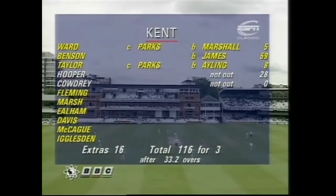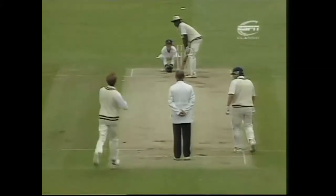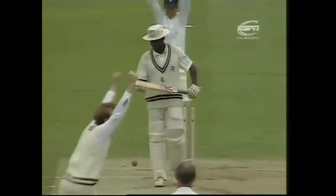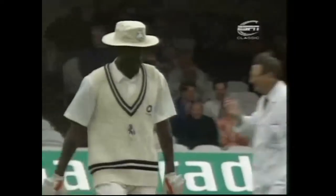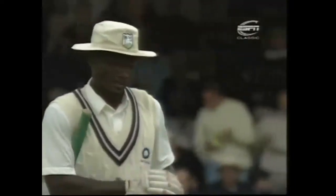Scheduled to come in next, Graham Cowdrey. Oh, done him. Played, trying to run it down, in the end doing nothing, and Udall has struck what may well be a crucial blow. Hooper gone, bowled in a terrible tangle, and suddenly 116 now for 4.